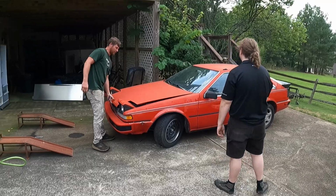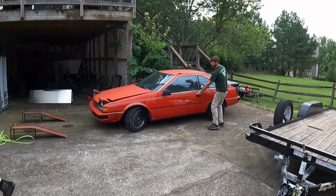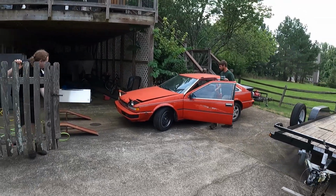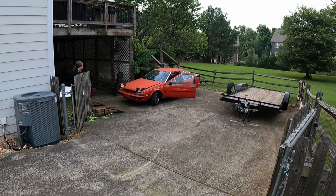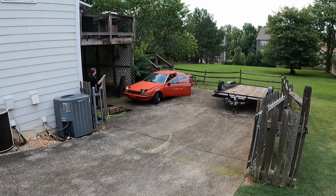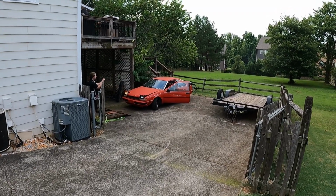Yeah. Give it a shot. We're gonna have to brake. Idle's gonna be a little bit tough. Does the handbrake work? Not really. Okay. Yeah. And kind of brake. You can kind of brake with it.